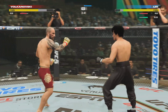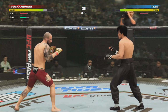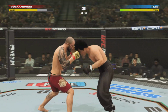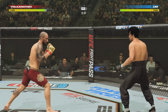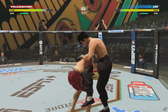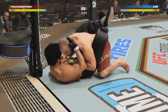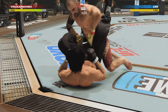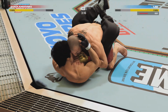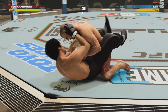Landed that left hook. So he's really starting to put together some significant body shots here. These are going to take their toll as this fight goes on. Trying to hammer that lead leg. Oh, nice takedown. Oh, he's got to be careful there, yep. Great job landing the strike from his back.